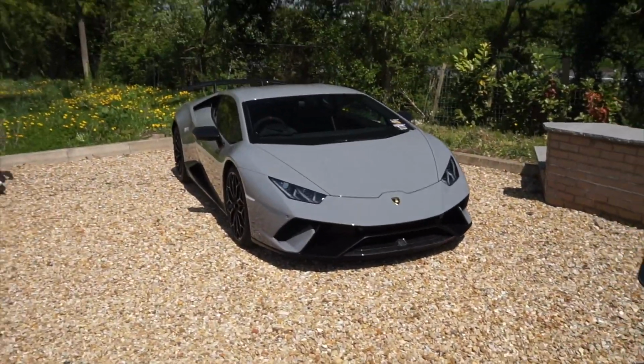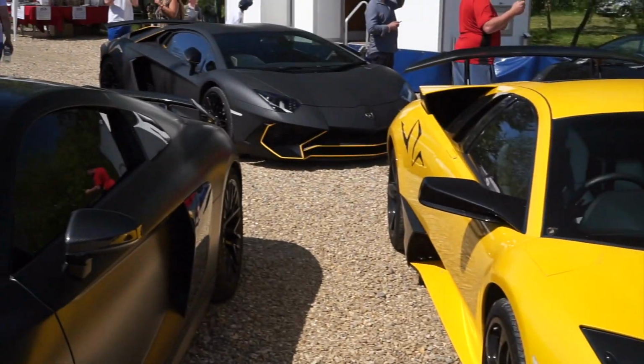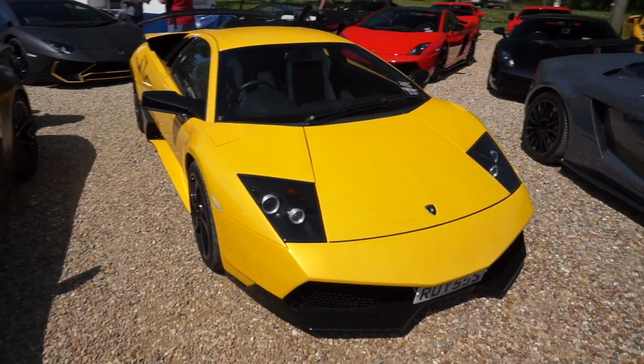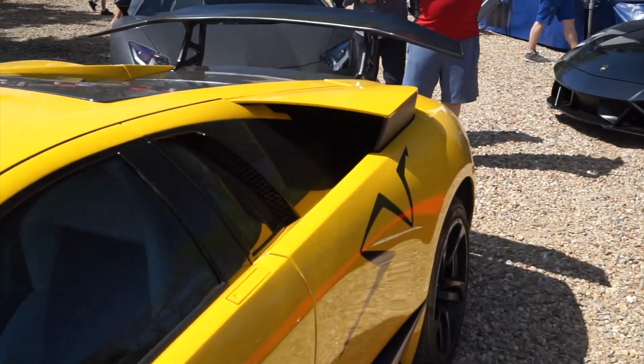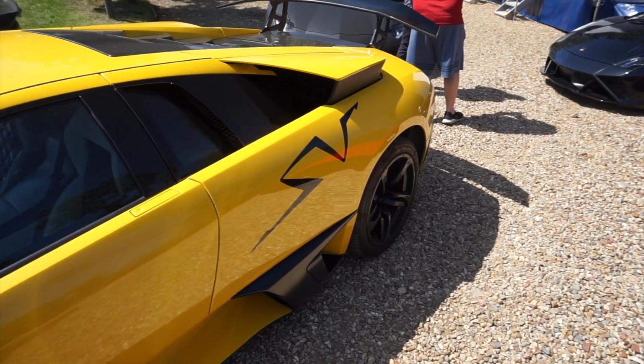Nardo Grey Performante. How didn't I notice this? Alpi 670-4 SV, just sat behind that SV that I was talking about a minute ago. These are one of my favourite cars, for sure. And what is amazing about this one as well, it's got the flaps open. I don't know if there's a button to open that, but it is awesome to see one of these.